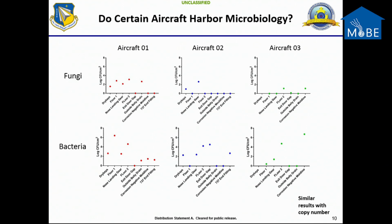It turns out this aircraft actually had a lot of standing water in it. There was so much condensation on the roof of this aircraft in the interior that it was almost raining inside the aircraft when we sampled it. So there was standing water on the cargo bay floor as well as underneath the cargo bay floor, which surely helps the microbiology to flourish.